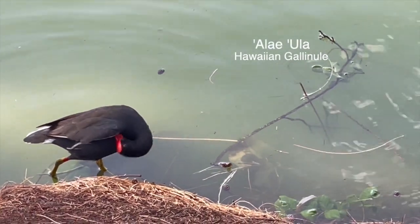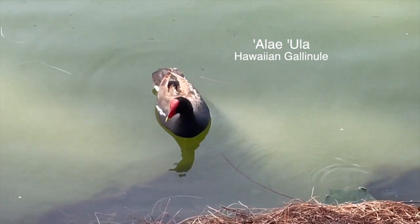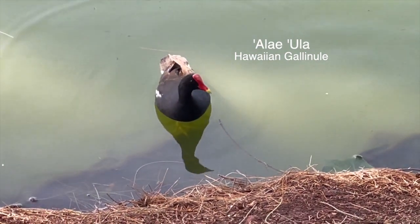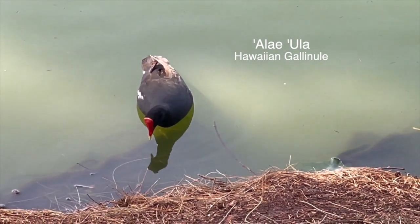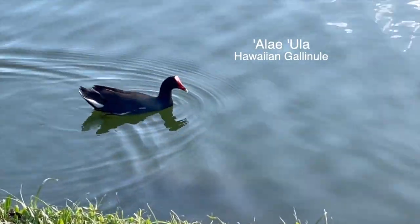We also have gallinules, the common gallinules. The Hawaiian gallinule is called alae ula. Ula refers to the color red. Hawaiian legend has it that this bird stole fire from the gods and gave it to the Hawaiian people. In the process, his head was scorched by the flame and he forever wears the colors of fire on his head.